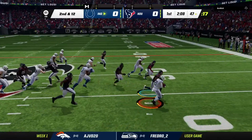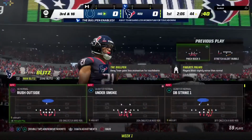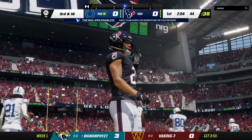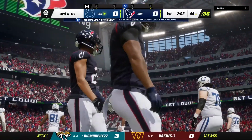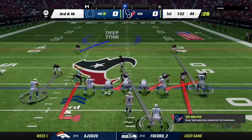They'll go again here with Moss. Well, this Texans defense, they're all charged up now. They stop him behind the line for the 2nd straight play. They'll wind up losing 3. And now it's 3rd down.